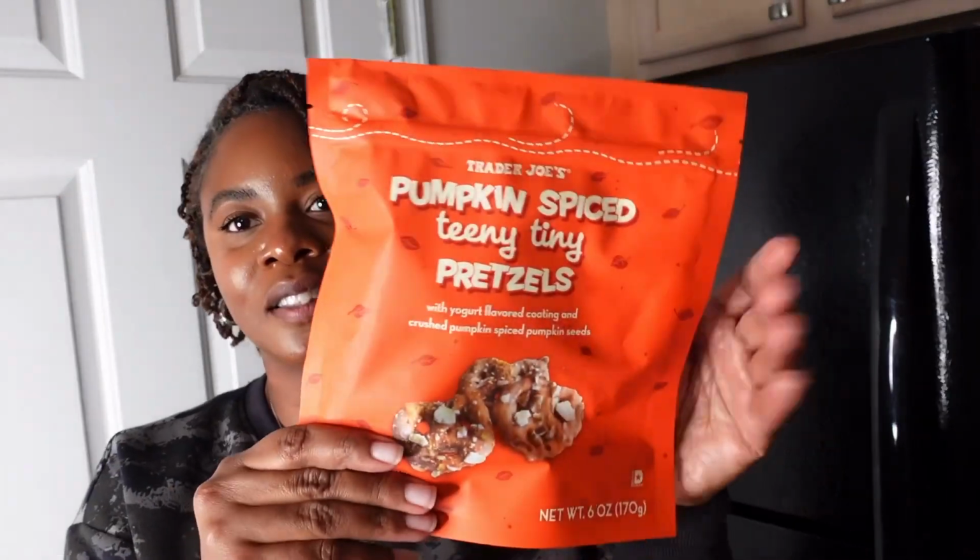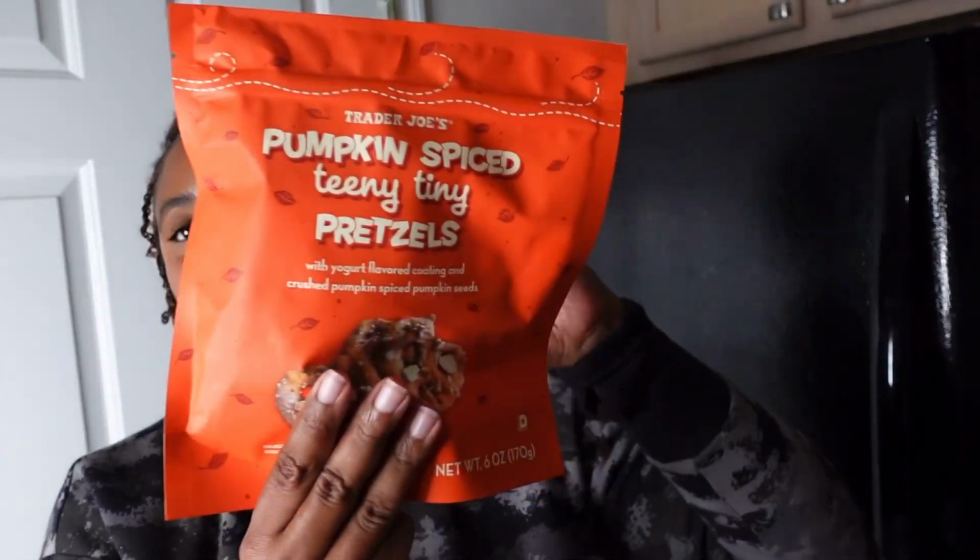I'm back from Trader Joe's. I'm about to show you guys everything that I got. So let's start. So I got these pumpkin spice teeny tiny pretzels. I saw somebody get these on TikTok, so I wanted to try them. They have a yogurt flavored coating and crushed pumpkin spice pumpkin seeds. So they sound like they'll be good.